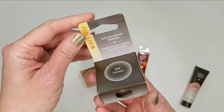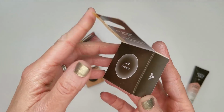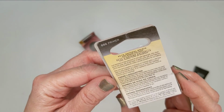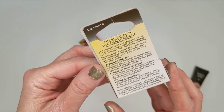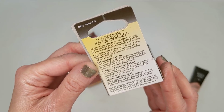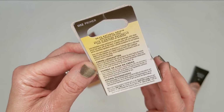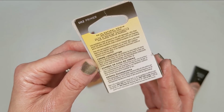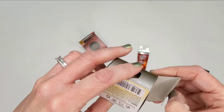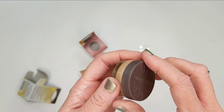I also got a new eyeshadow primer, and this says number 2. I'm not sure if they had different shades, but it says lock eyeshadow in place and boost its color with lightweight ultra sheer primer that works with all skin tones. It applies easily with your fingertips and its nourishing ingredients create a smooth foundation for eye makeup. So let's take a quick look. So it just comes in a little pot like this.